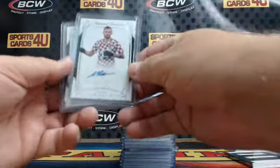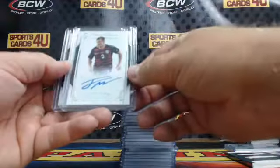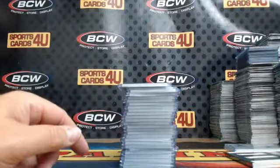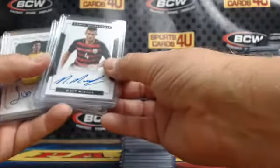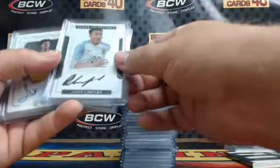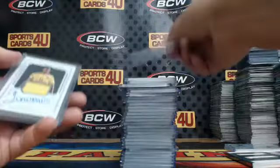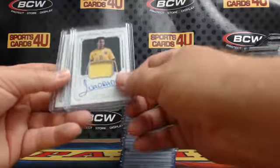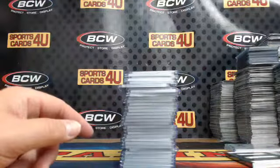Penmanship autographs. To 99, Croatia, Marcelo Brozovic. Jordan Morris, United States. And to 25, Italy, Ignazio Abate. Debut Signatures. To 99, Matt Miazga, United States. England, Jesse Lingard. 1 out of 25, Batshuayi, Belgium. Century Collection autograph relics. To 99, Colombia, Juan Cuadrado. To 10, England, John Stones.